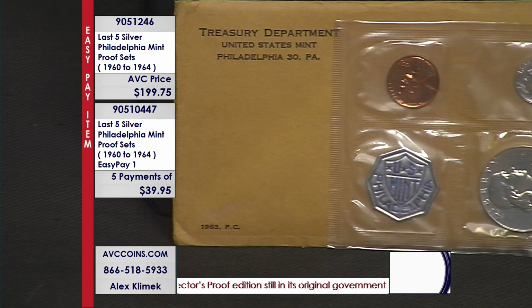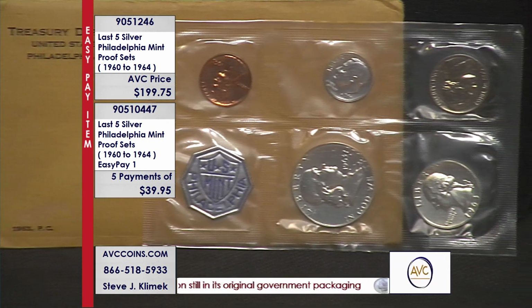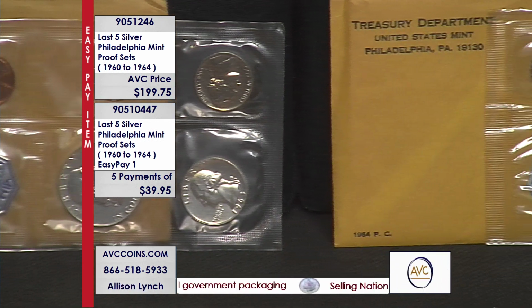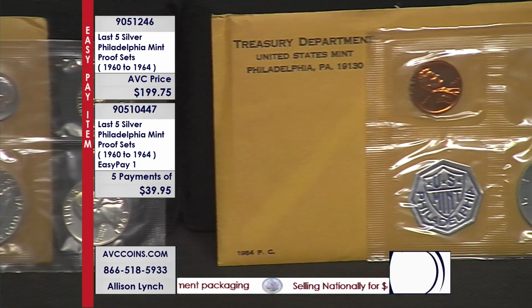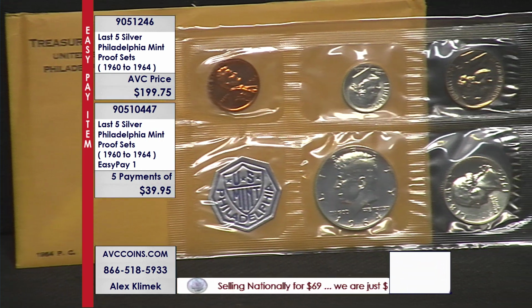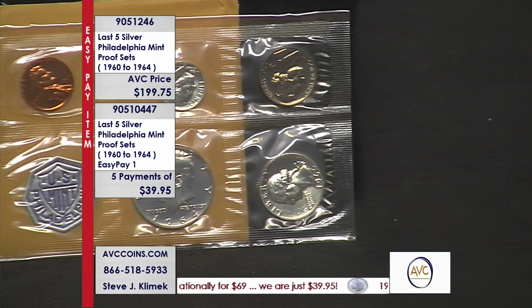In 1968, they transitioned from Philadelphia to San Francisco, and they were copper clad going forward. They did not make the silvers anymore in this sense. They didn't bring silver back to 1992, and those were also at the San Francisco Mint. So these are the last 5 silvers from the Philadelphia Mint. 3 coins in there are the silver: the Kennedy, the dime, and the quarter.